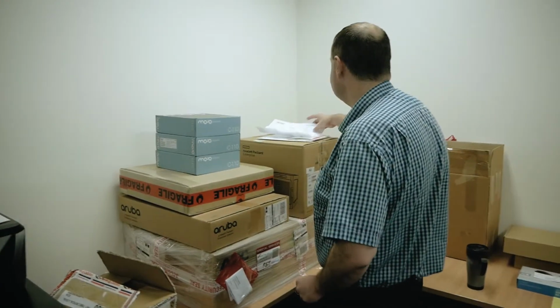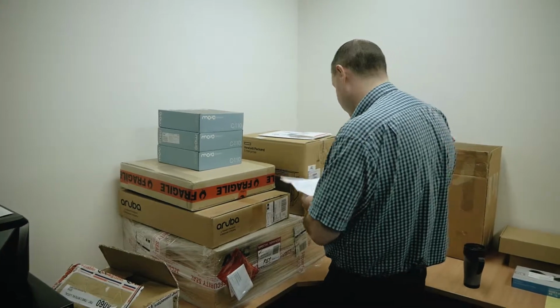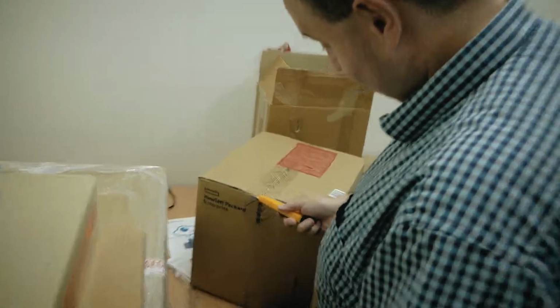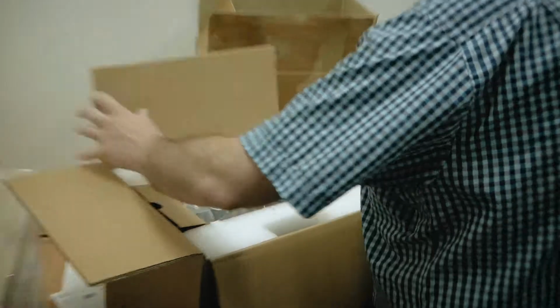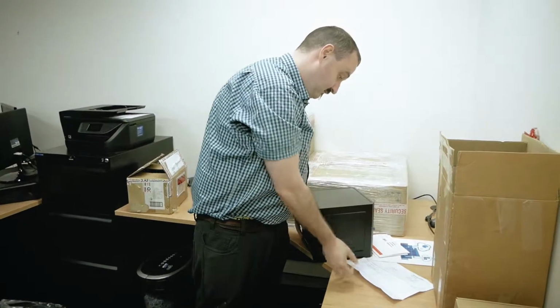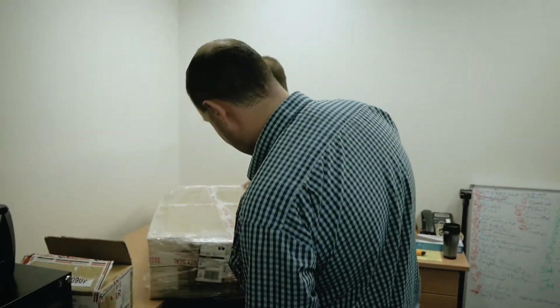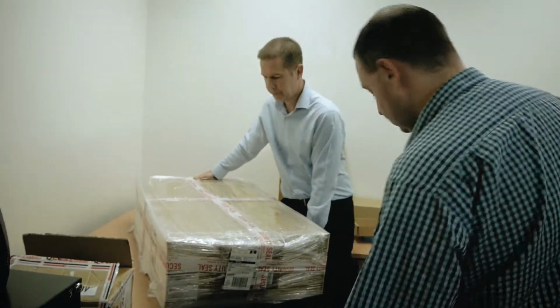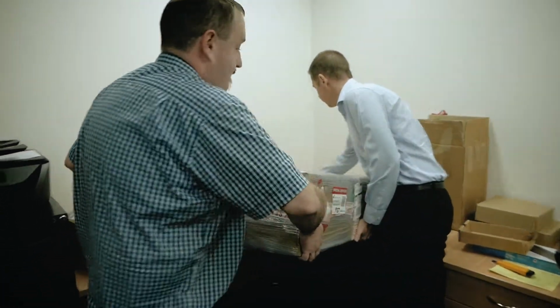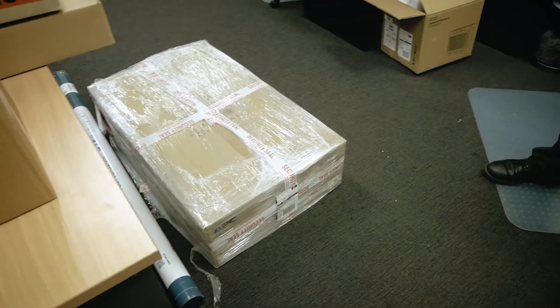Look, the server just arrived. Let's see what we have in here. This is the battery backup for it, isn't it? Grab that in. Don't drop it. That's actually the battery backup.